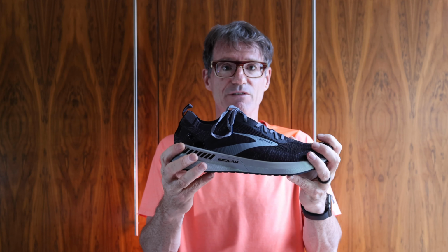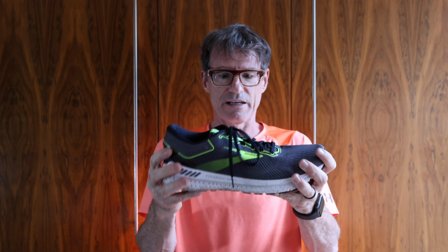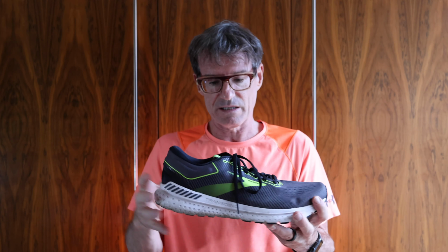Now, interestingly enough, I previously had my much lauded Brooks Transcend 7. Now these are a support shoe, but they describe them as cushioned. And these are kind of a plush shoe, but they both have the guide rails down the side. Now, I've been a critic of some Brooks shoes because I thought they all look the same, and I'll do a detailed comparison in the future.